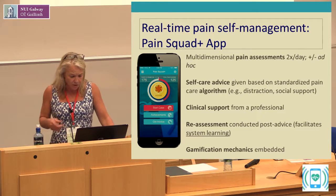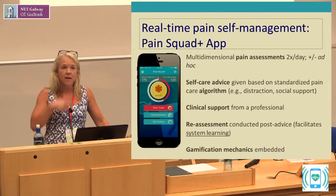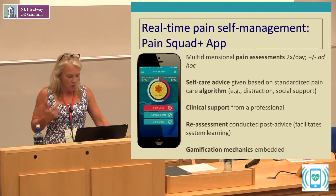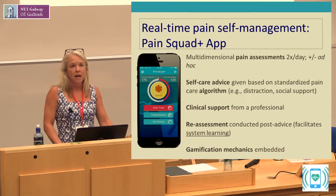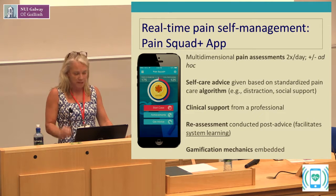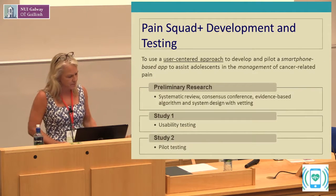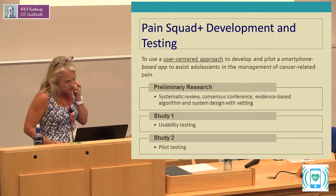So we built that feature in, and then once we push advice to the teens, within an hour it asks them how that advice was used and did it help with the pain. And again, we built in the gamification, but this time we're rewarding them for using the advice rather than completing the pain assessments. So the approach, again, we used in our lab is a phased approach.